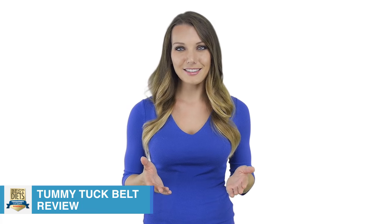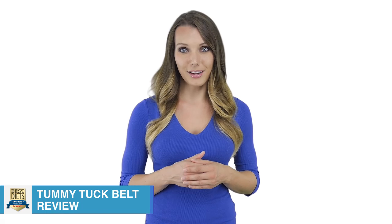The tummy tuck belt is more about losing inches, but even that will not be very much without exercise. The small print at the bottom of the tummy tuck belt website claims a typical result is 0.35 inches lost in the first week, then about an inch after 30 more days.